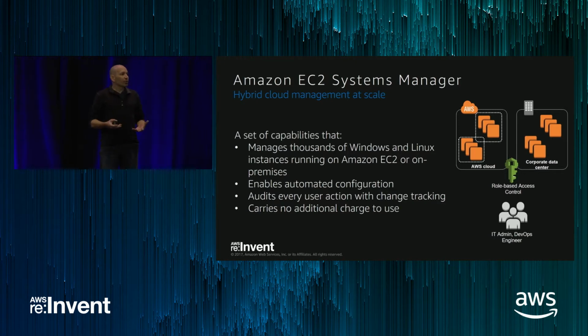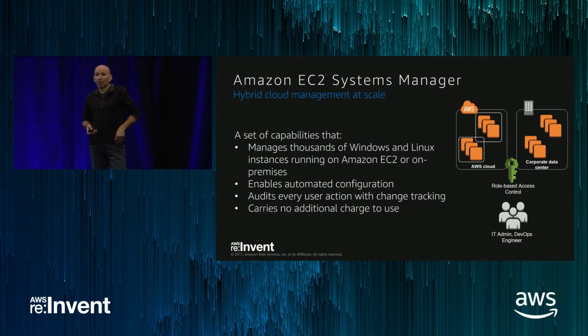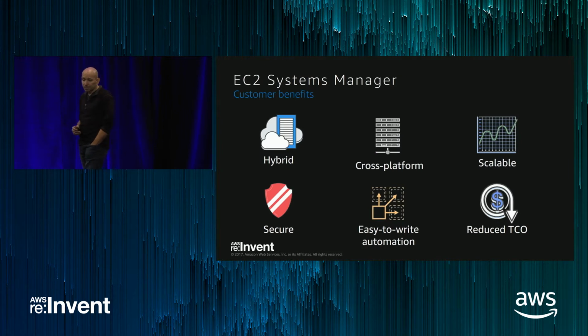Right? So there's no additional charge to using EC2 Systems Manager. It is actually paid for by the EC2 team. But you don't have to run it on EC2. You can run and manage your on-premises servers. You can manage your servers that are in someone else's cloud as well.